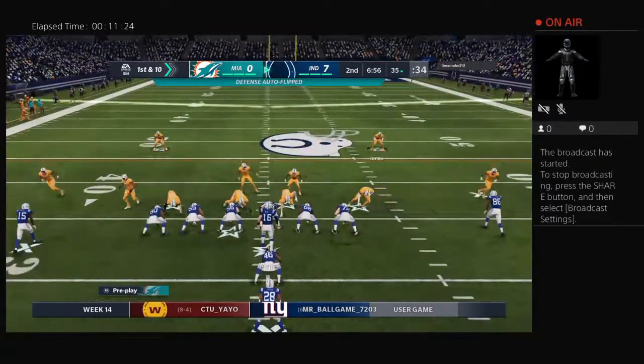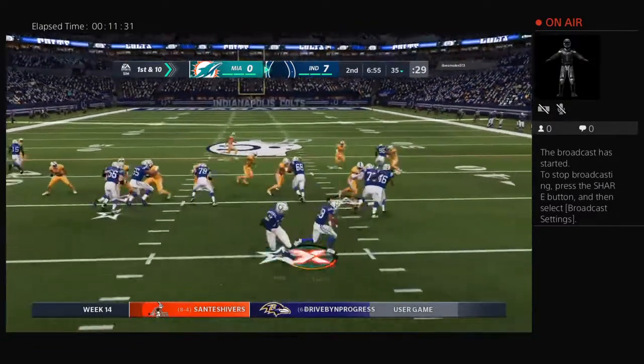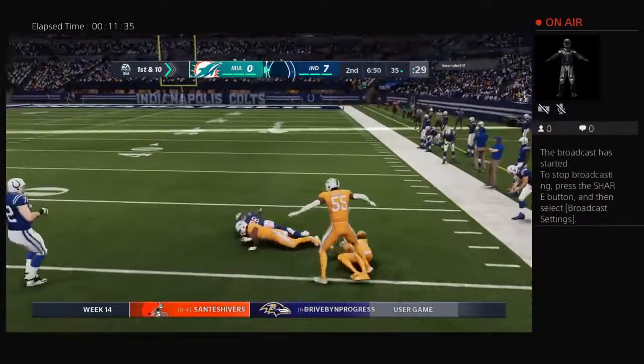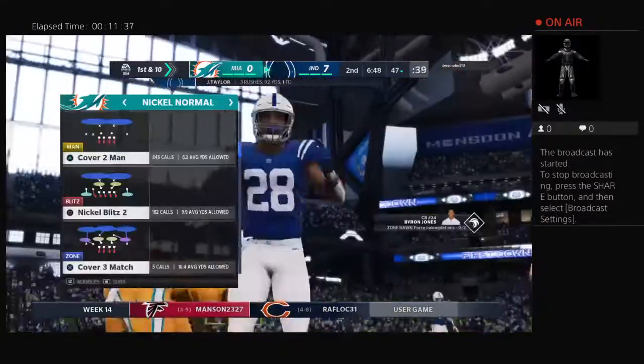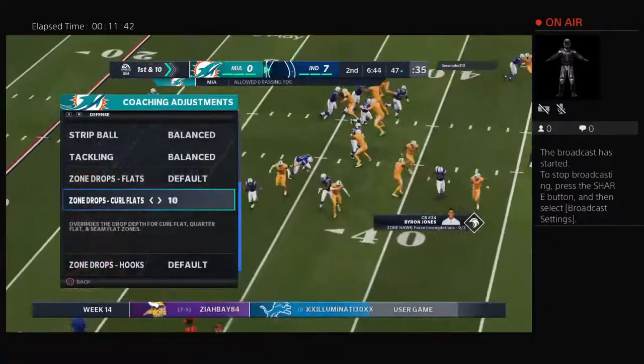Good starting field position for the Colts as they have it 1st and 10 at their 35-yard line. They'll run with Taylor to begin the drive. And able to get this one across the 45 before he's brought down. Nice way to start the drive, a gain of 12 and a 1st down.